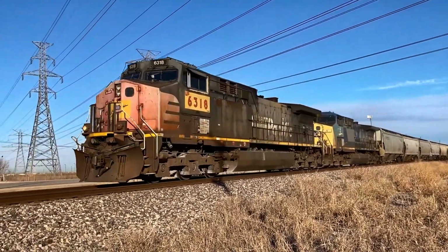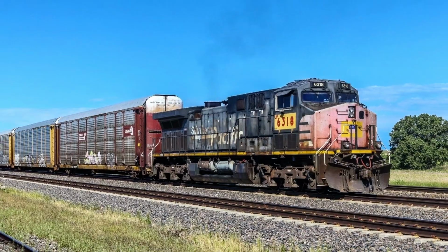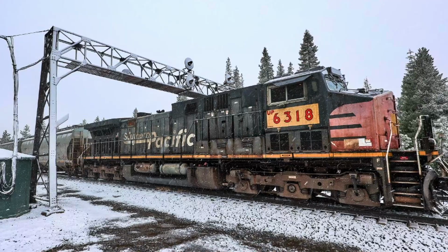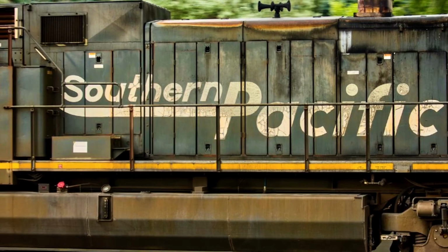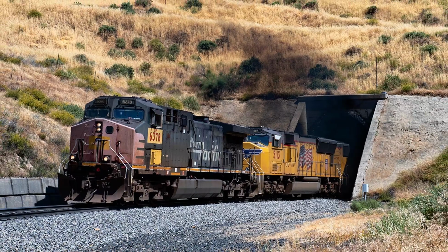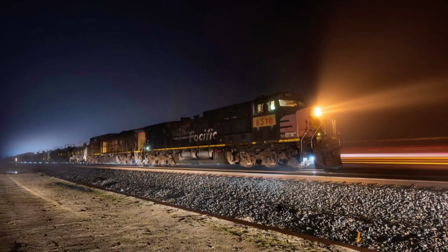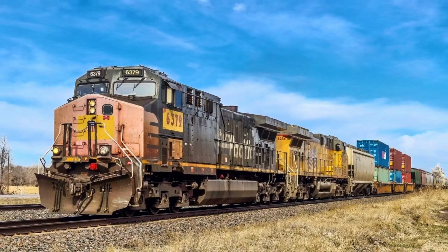Next are UP's AC44CWs. First is UP 6310, built June of 1995. UP 6318 is looking pretty weathered. How neat it is to see it under those old SP signals. UP 6367 was built July of 1995. UP 6378 was also built in July of '95, along with UP 6379. There are only 5 SP AC44CWs left.